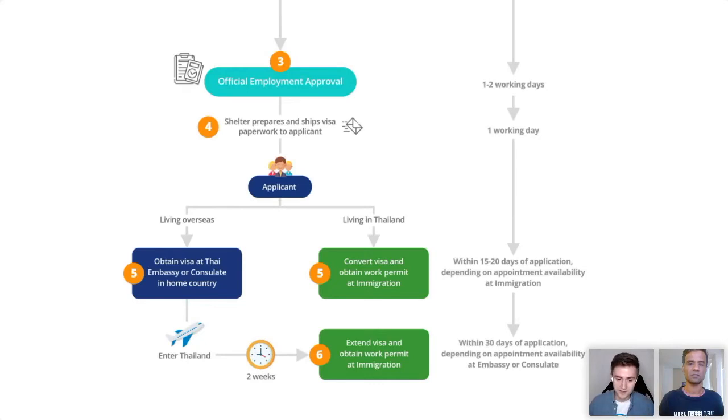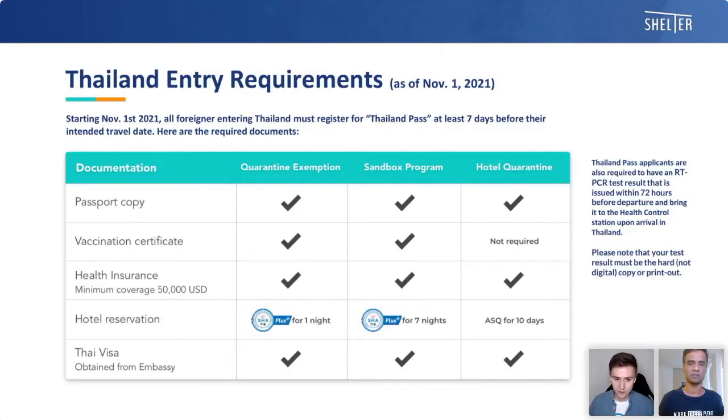At the moment, there's some Thailand entry requirements. The new system they're using as of November is called Thailand Pass. So after you get your visa from the embassy, you're going to need to register for Thailand Pass at least 7 days before your travel date. And depending on whether you want to be quarantine exempt or do the sandbox program in Phuket or Koh Samui or hotel quarantine, there's going to be different requirements. If you're vaccinated, you don't have to quarantine at all.